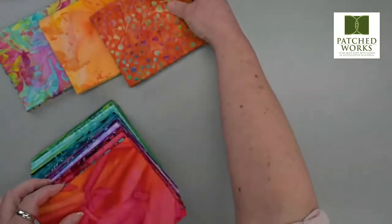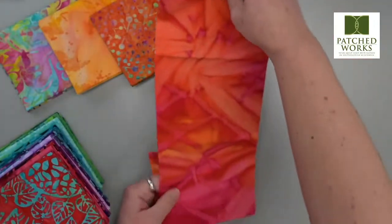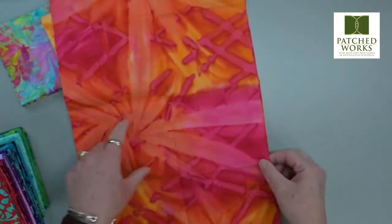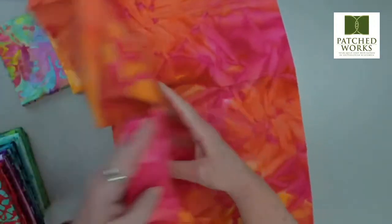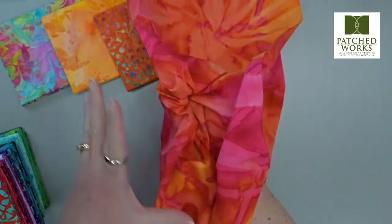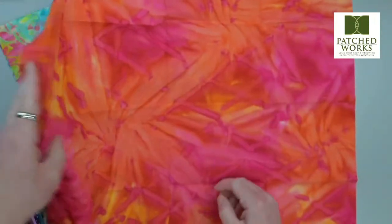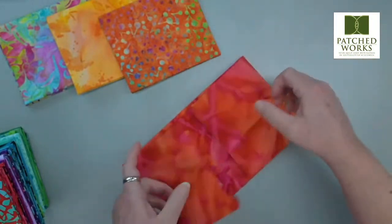Full rainbow collection, nice tropical. This piece here is an interesting art piece. So I believe you achieved this particular design by scrunching it up, doing some fun, interesting throwing of the dye, of the different dyes. So with the folding technique, that creates a very interesting pattern there. Love that.